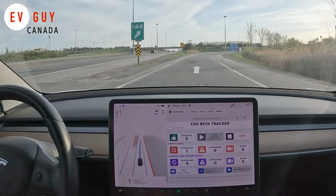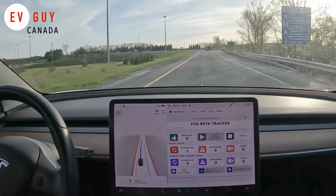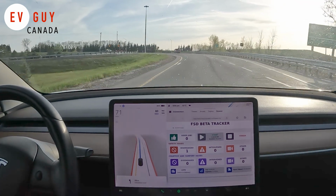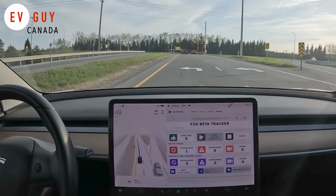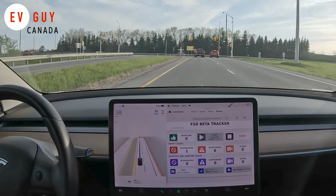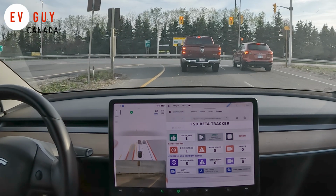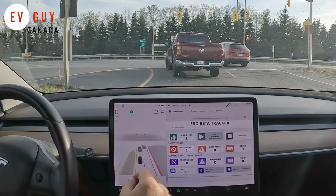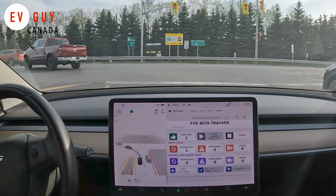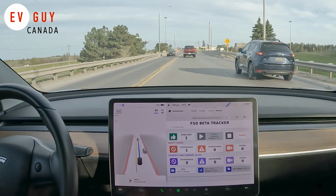Now we're back on the FSD stack. I'd say that was very good because we're in the correct lane. I've done this in the past where it's ended up in the right-hand lane, which is not the one we'd really want to be in. Although they both turn left, it would then mean you have to make adjustments after. All right, we're going to say good enough there.